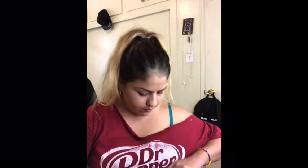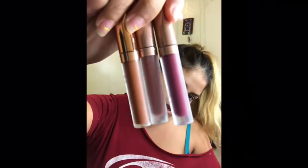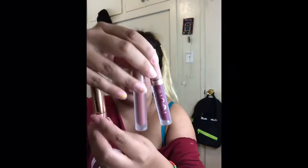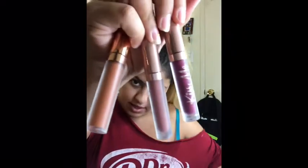So she got me this. Don't you have that already? This one? No. No? And then she got me 3 lippies. These are the cutest colors ever. Nudes and like a burgundy-ish color. This one is called Bachelorette. This one's Teddy Bear. So Bachelorette, Teddy Bear, and the last one is Thotty Hottie. And they are bomb, you guys.